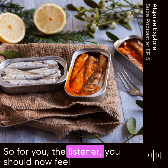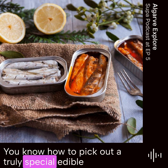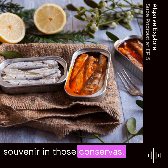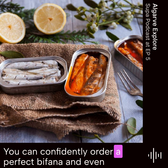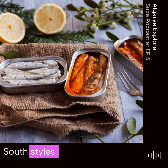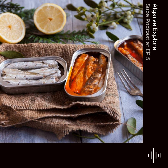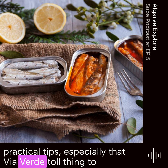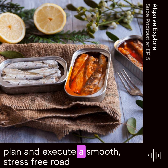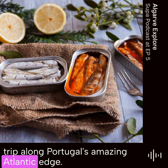Right. So for you, the listener, you should now feel equipped. You know how to pick out a truly special, edible souvenir in those Conservas. You can confidently order a perfect Bifana and even know the difference between the North and South styles. And crucially, you've got the roadmap, the practical tips, especially that Via Verde toll thing, to plan and execute a smooth, stress-free road trip along Portugal's amazing Atlantic edge.